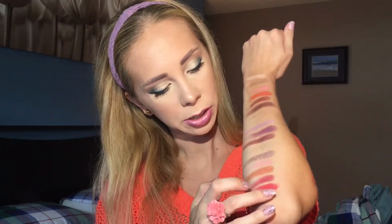And the last one in the palette, I believe, was another tangerine color. This one is Terracotta by Luxie Beauty. And it's pretty much just that. A brownish, reddish terracotta color. You see it right there? Here are all the swatches of my DIY Huda Beauty Desert Dusk palette.